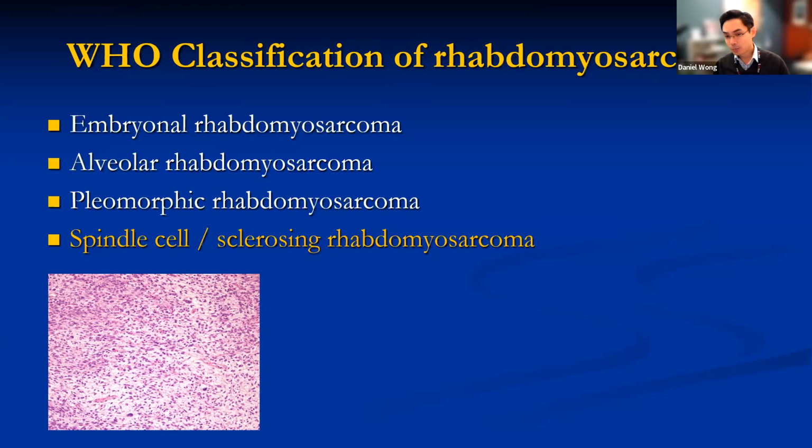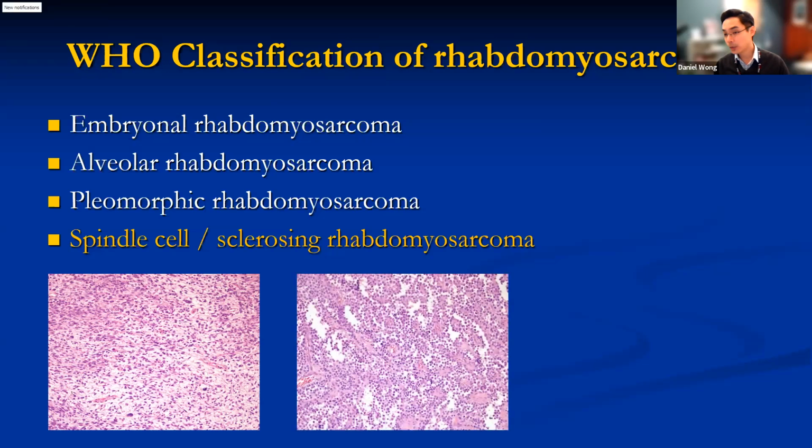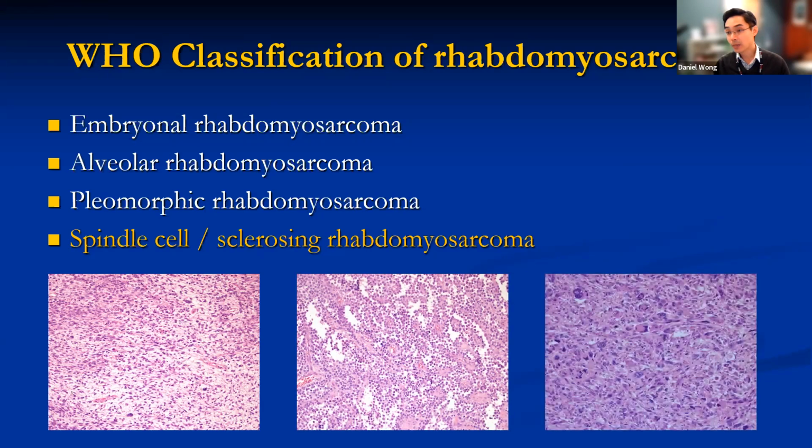We see distinct growth patterns like perivascular cellular condensation or cambium layer if it's occurring in an epithelial-lined organ. In the case of alveolar RMS, this is a typical small round blue cell tumor, which shows a pseudoalveolar growth pattern. And in the case of pleomorphic RMS, these are large tumors that are infiltrative. They show diffuse pleomorphism, brisk mitotic activity, and necrosis. So those first 3 are clearly quite different from what we're seeing in IRT.